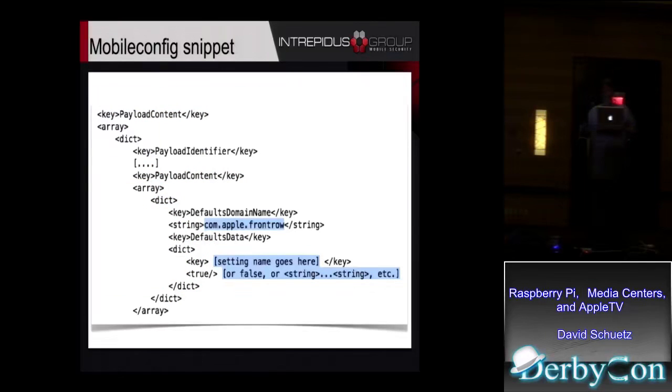So I've talked about configuration files. What do configuration files look like? They're what Apple calls, and I keep saying this word plist, which is property list. It's basically an XML file, or it can be, there's a binary format as well. That's just a list of keys and values, and some of the values can be arrays or dictionaries and things like that.